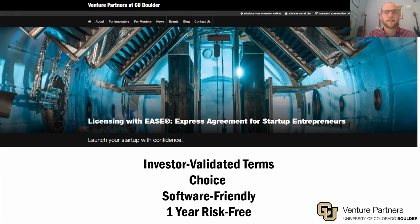And so we created a standardized set of terms. We don't do it for licenses to industry because every patent is different. One patent might be worth 20 grand, one patent might be worth 20 million. It varies so much that it's really hard to have standard terms. But for our startups, we think it's best to make the process as easy and as simple as possible. And so they're investor validated. We talked to venture capitalists and said, hey, are these terms good? Would you invest in a company that had a license with these terms? They said yes. You have some choice in your terms.